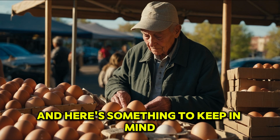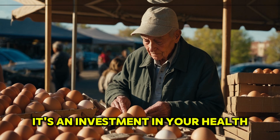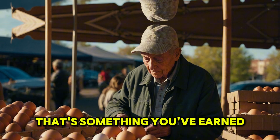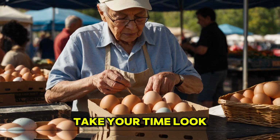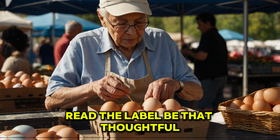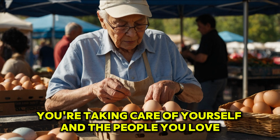And here's something to keep in mind. Choosing quality food is not just about taste. It's an investment in your health, your energy, and your peace of mind. That's something you've earned, and it's worth protecting. So the next time you're at the store, take your time. Look, feel, shake, read the label. Be that thoughtful, wise shopper you've always been. You're not just buying eggs, you're taking care of yourself and the people you love.